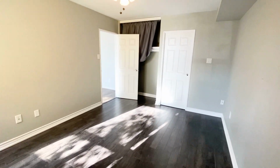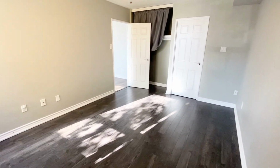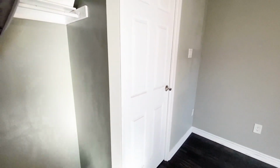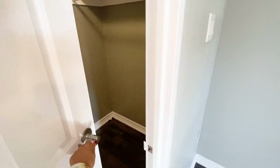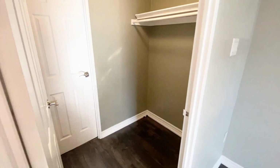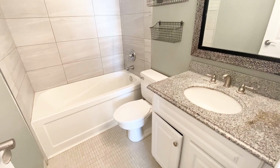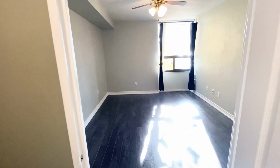As I mentioned before, the owner will install the new door for the closet, and also here we have another door, which is our walk-in closet. And from this door goes to the ensuite bathroom with the tub. And that's another view of the room.